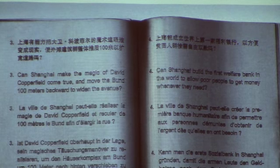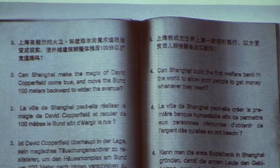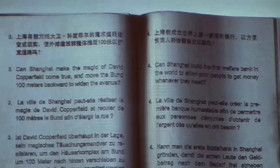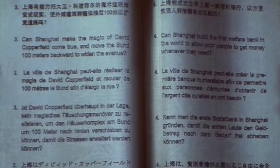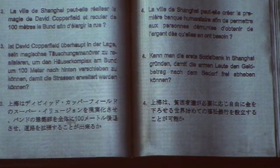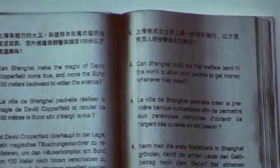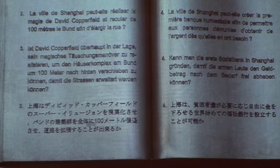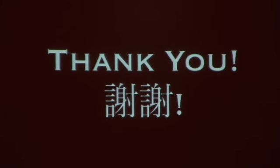And so such questions as question number 4: can Shanghai build the first welfare bank in the world to allow poor people to get money whenever they want it? And other questions range from, will Shanghai be able to build the first rooftop garden in the world? And so, golf course. Yes, rooftop golf course. And that is the end of our presentation.